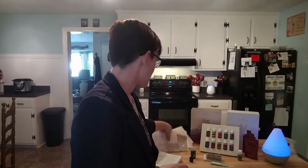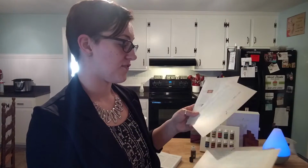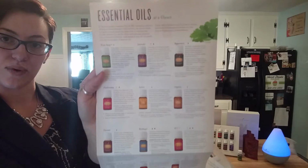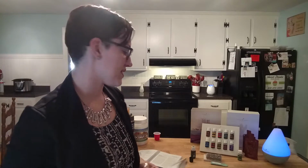You get great info, which is the last thing I'll touch on, about what Young Living is, where we are located, and about our farms, how to share it. And you're going to get this awesome essential oils at a glance breakdown. And this is going to tell you pretty much what I just went over with you. It's going to go over each oil, what they are, how they work, and as always, I and my team are here for you, and we're excited to help you get started. So you let me know what I can do to help you stay above the wellness line.